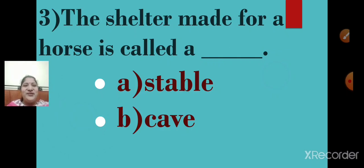Yes, you are absolutely right. Option A, stable is the correct answer. The shelter made for a horse is called a stable. So, quickly click the correct option. Option A, stable is the correct answer. The shelter made for a horse is called a stable.